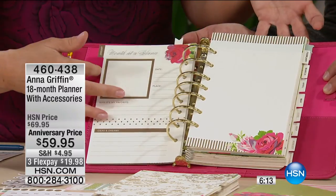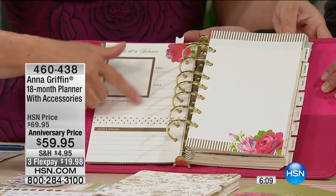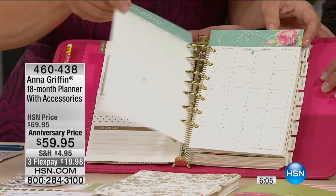We're going to have a photo. This could be of your son or your about-to-be daughter, okay? And then all the dates and things that are great about this month. And I'm just going to skip ahead and show you.